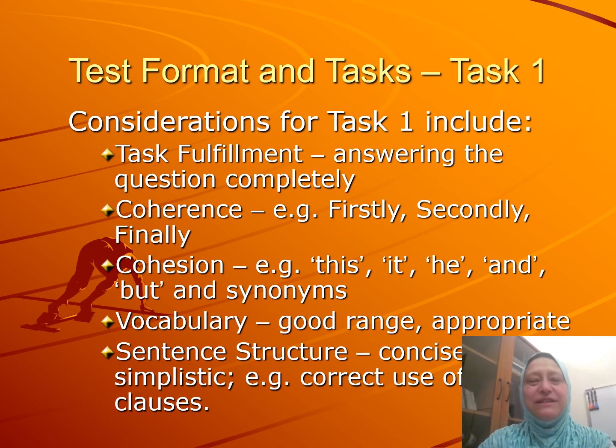So, as promised, today we'll continue with the IELTS test format, and task number 1. As we have explained before, there are two tasks in IELTS. Task 1 is a task in which you shouldn't spend more than 20 minutes.